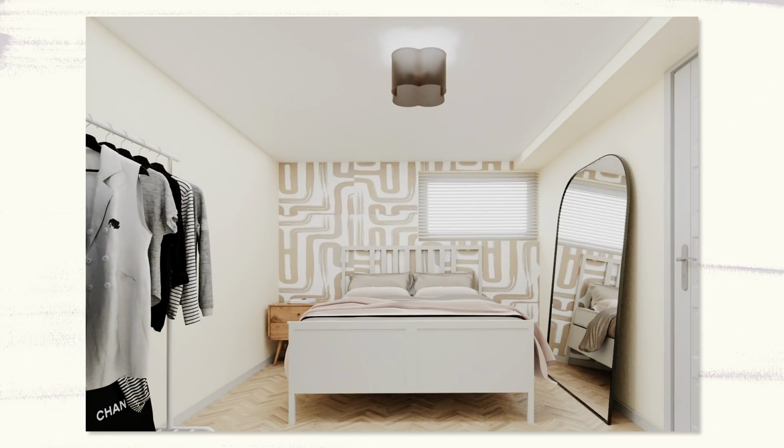So now we're gonna switch out that boob light to something way cuter. My dream would be to add a pendant in this space, but that's just not realistic. The ceilings are too low, but that doesn't mean you can't find a cute flush mount. There are so many cute ceiling lights on the market. I'm adding this one that kind of looks like a little flower and it has a really nice linen material to it.